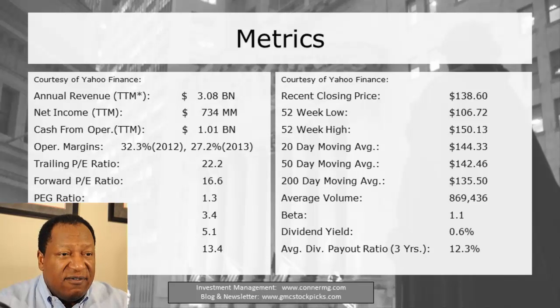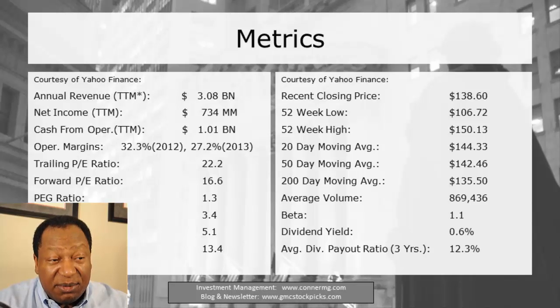The recent closing price for BARD was $138.60. The 52-week low for the stock was $106.72, and the 52-week high for the stock was $150.13. So it's closer to its high than its low. The 20-day moving average stands at $144.33. The 50-day moving average stands at $142.46, and the 200-day moving average stands at $135.50. And that's the relationship you'd like to see. You'd like to see your most recent moving average higher than the later moving averages. That implies an overall uptrend.